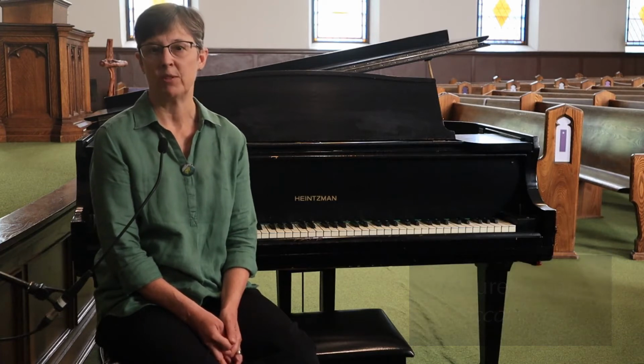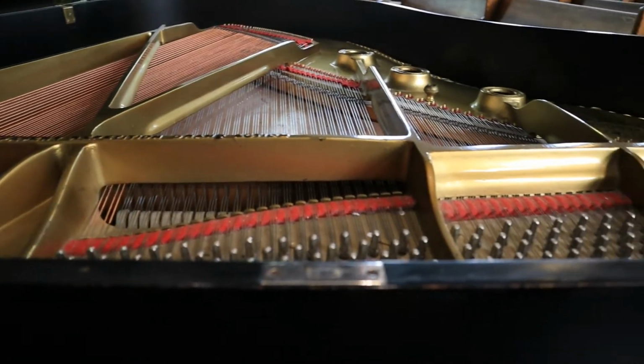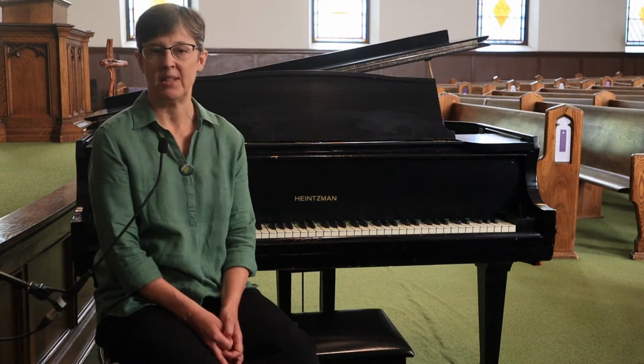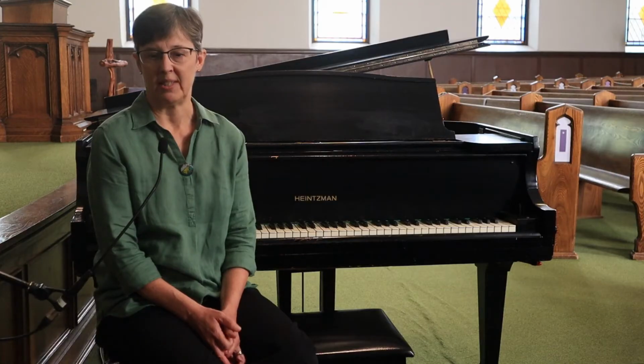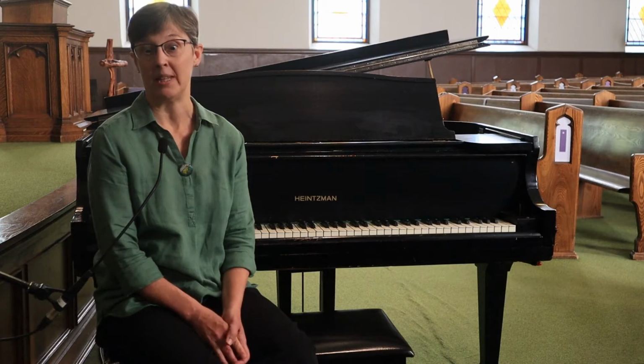The hammer is covered with felt, and it hits a string or a set of strings. And then the vibrations cause the sounding board and the rest of the instrument to vibrate, and that causes the sound you hear. This piano has a number of problems due to its age, but two chief ones have to do with the hammers and the keys.